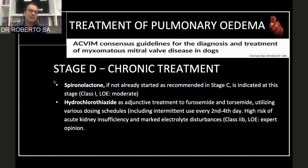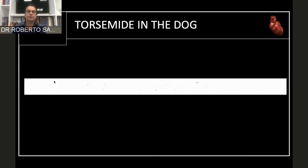And then in very, very end stage, you can use hydrochlorothiazide together with furosemide or torsemide, and you can use it maybe every other, second or fourth day, because you know there is a severe impairment of renal function and marked electrolyte disturbances using this sequential nephron blockade.